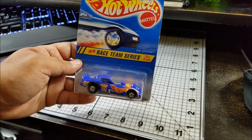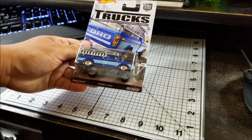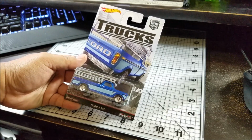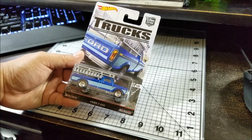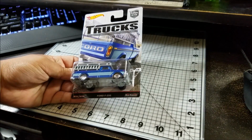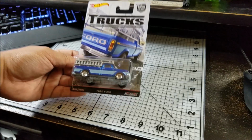There you go. That's one of the ones that I got. Next one, Ford F250 Car Culture. Yeah, these were pretty easy to find for me, the next three, including this one. I really love the color of the paint on this one. Can't wait to crack these open. I'm not sure if this is going to be the next cracking video, but this one is going to be one of the next ones for sure.